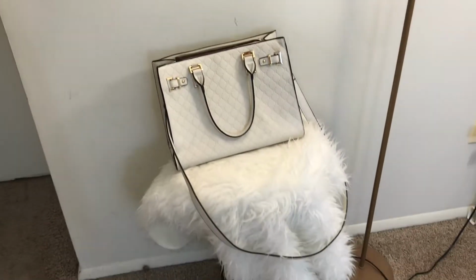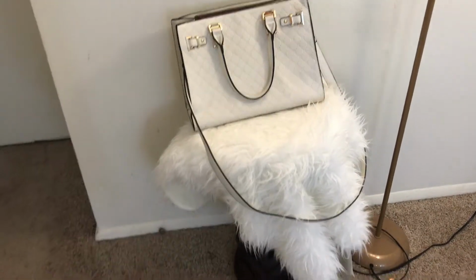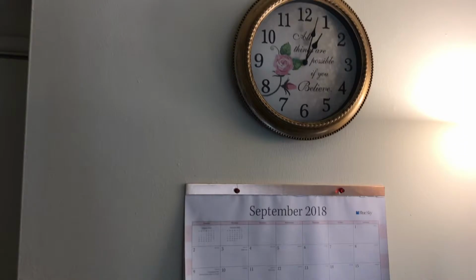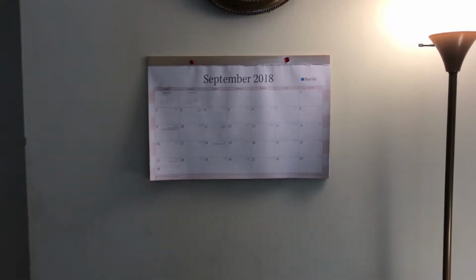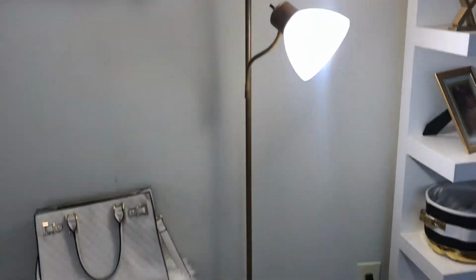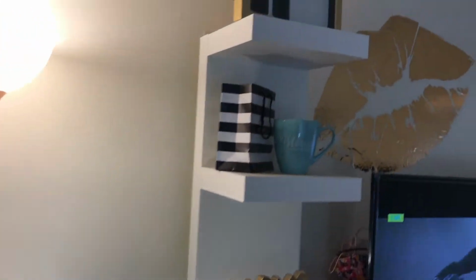Everything I bought for my room was pretty affordable. I either bought them from IKEA, Walmart, Amazon, or Ross. And here I have a stool with IKEA fur on it with one of my favorite bags. And this clock right here was from Walmart. It was less than $10. And the calendar was also from Walmart. And the lamp you see right there was from Walmart as well. I think I bought it for less than $12. I'm gonna try to post the link of what I can find for you guys.